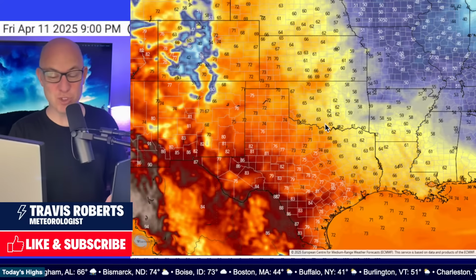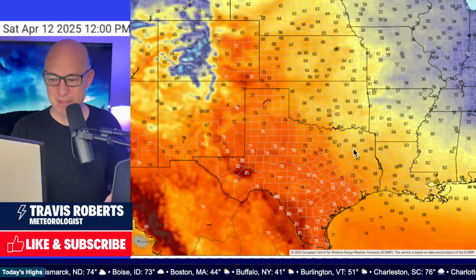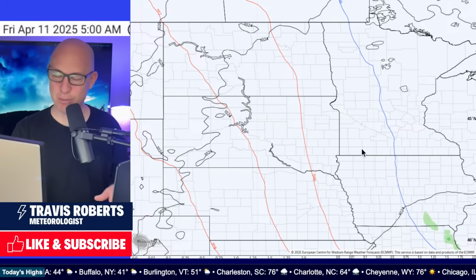Spring is on, almost summer-like in some areas here in Oklahoma, Texas, into the 80s, maybe even cracking into the 90s in some areas, especially look at this heading into Saturday. I mean, you get up towards Amarillo and Lubbock, we might be in the 90s. Places where we were just seeing snow, we're back to summer.